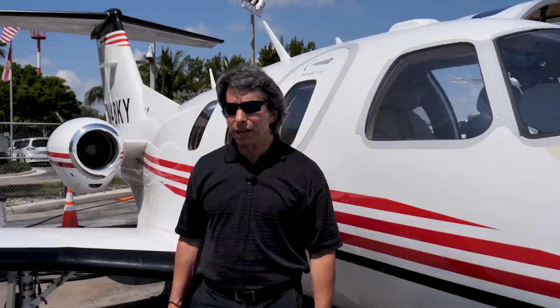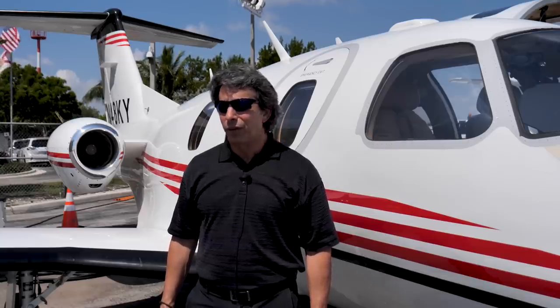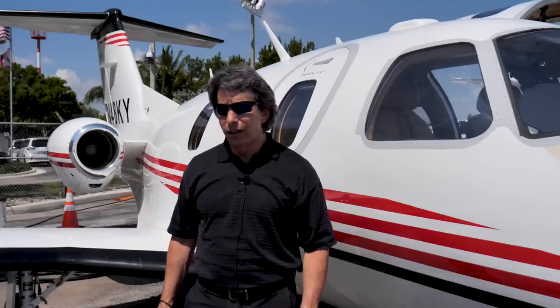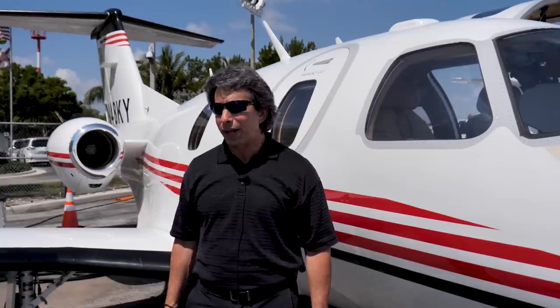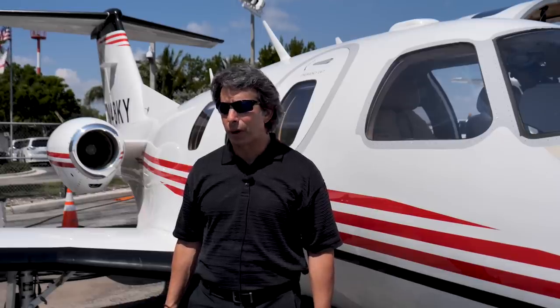It's an incredibly unique airplane. I think most people will tell you it's one of the most fun airplanes to fly. Of all the light jets, it's the most efficient airplane by far. When I tell other pilots the kind of fuel burns I get and the speeds that I get for those fuel burns, there's just nothing comparable to it in the market.